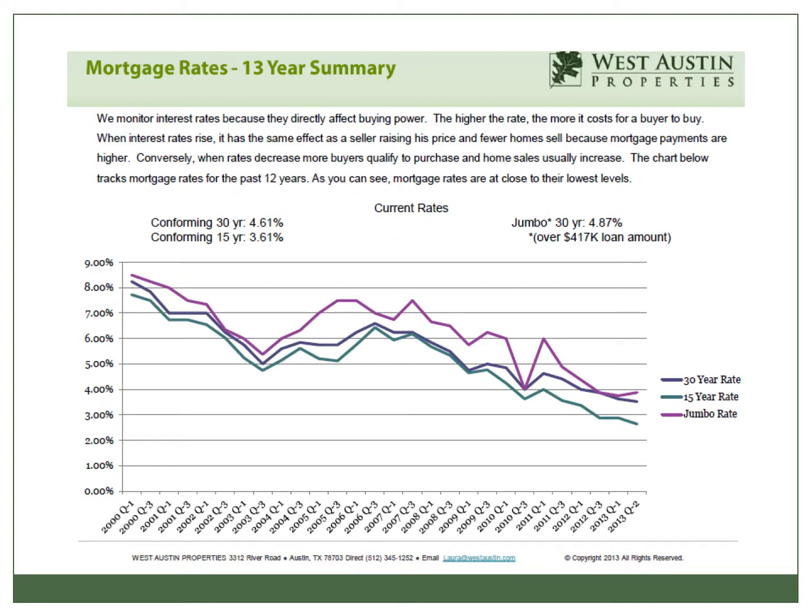We also look at mortgage rates, because mortgage rates have a direct effect on buying power. The higher the rate, the more it costs for the buyer to buy. And when interest rates rise, it has the same effect as a seller raising his price, and fewer homes sell because mortgage payments are higher. Conversely, when rates decrease, more buyers qualify to purchase, and homes usually increase in value. So it's important to track this every single month.